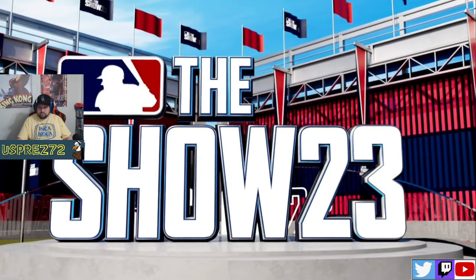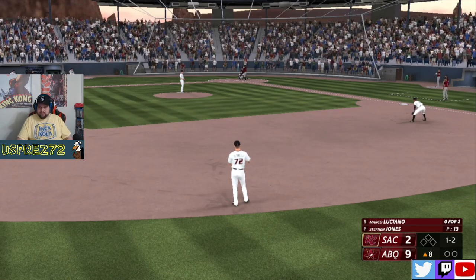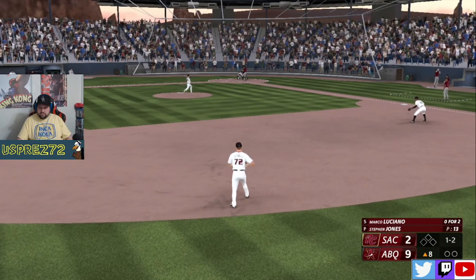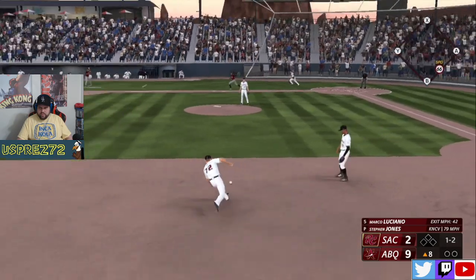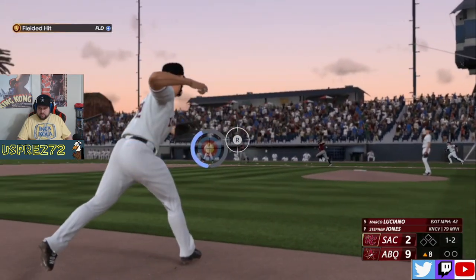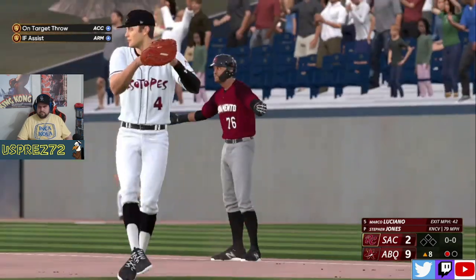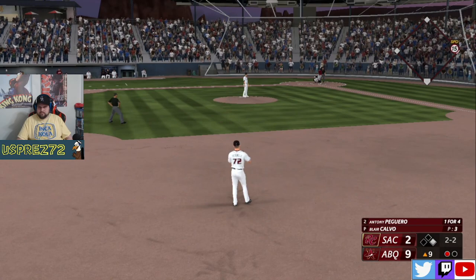Well, that one won't stay below the radar. Back here at the ballpark. I do like his bat toss animation here. Marco Luciano. Here's a 1-2. Hit weakly on the ground. Whips it to first on the run. Just got him. Barely got him for the out. Close play. Now the number two hitter, number 19.